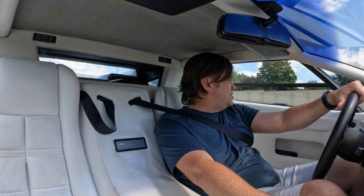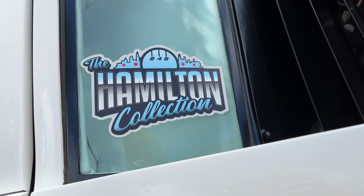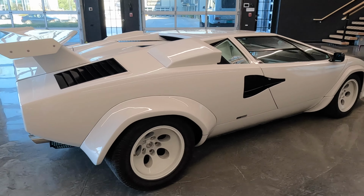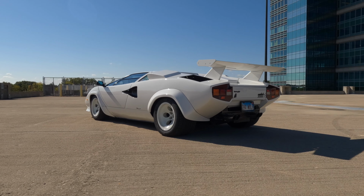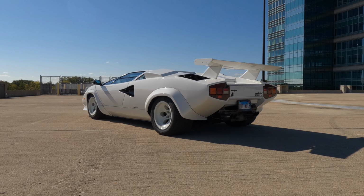I do have my driving shoes on today, which you need. A gigantic thank you to Steve, Tommy, and Natalia over at the Hamilton Collection for letting me take this old gal for a stroll in the town. This is an absolute car to be treasured, and it's great to see a car like this in the right hands. It's going to be enjoyed for decades to come, and that is the best life for an Italian exotic.